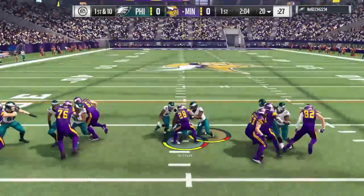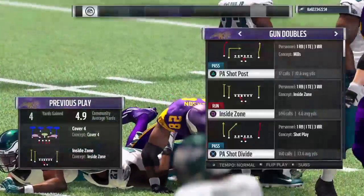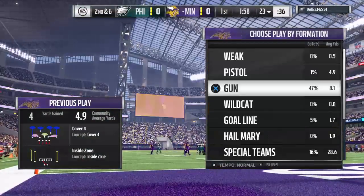They start the drive with Peterson. He'll get about 3 as he's taken down at the 23. Nigel Bradham brings him down.